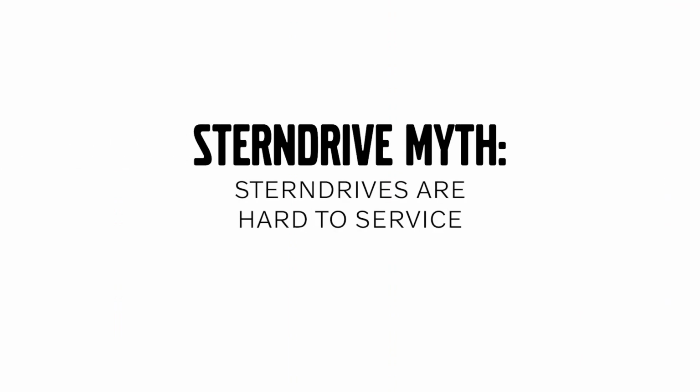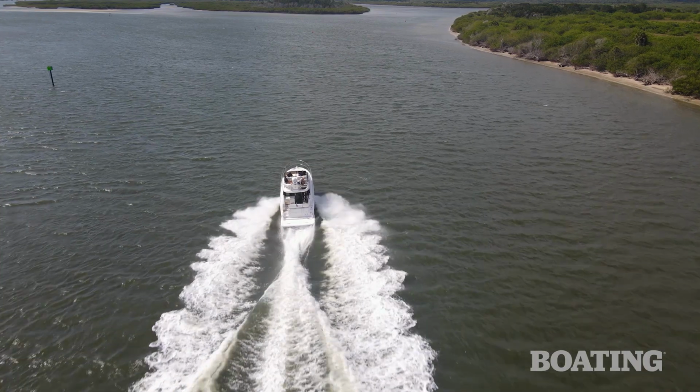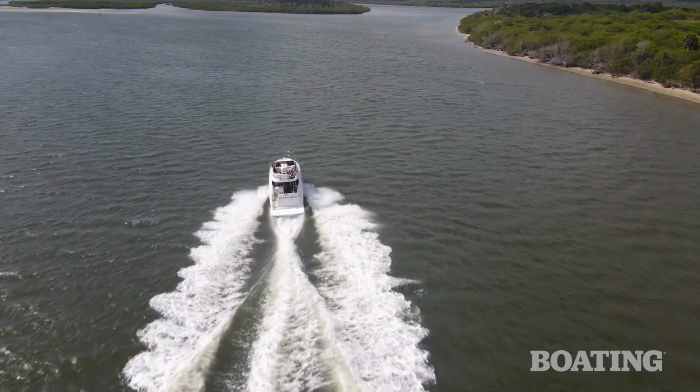Another common misconception or myth about Sterndrives is that they're hard to service. At Volvo Penta, we've looked at service from a couple different directions. The first way we looked at it is the actual maintenance schedule.